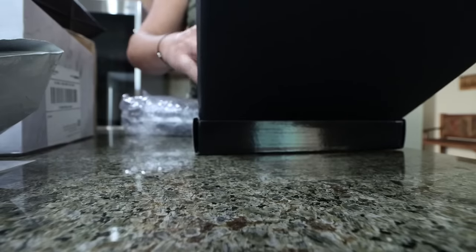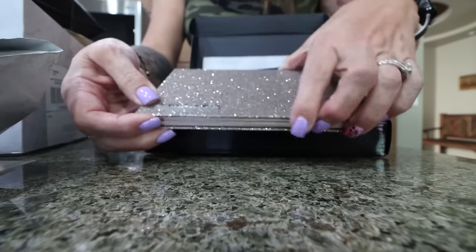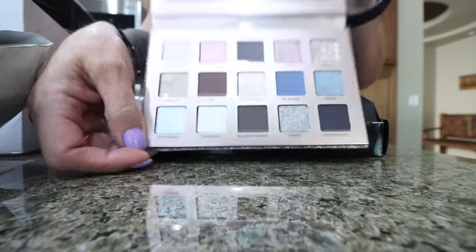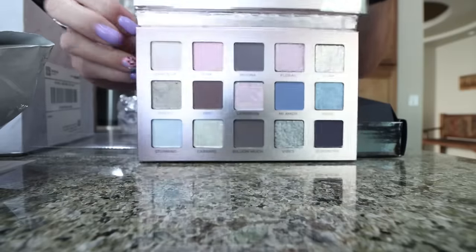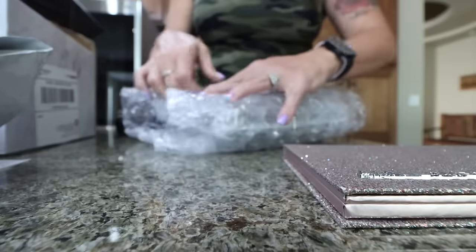Oh, the packaging of this is so pretty. Look at that pretty glitter. And then look at how beautiful this palette is. It's just this cool toned, gorgeous, gorgeous palette. Oh my gosh, I'm so excited to review this. And then I got the blush palette.